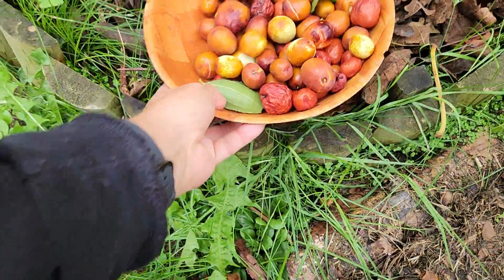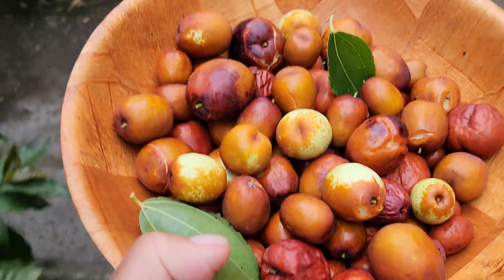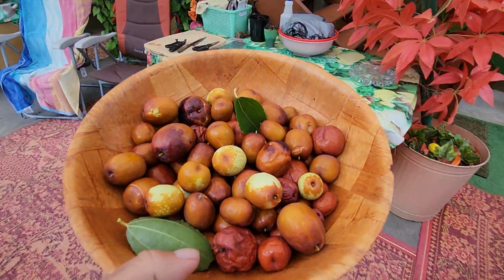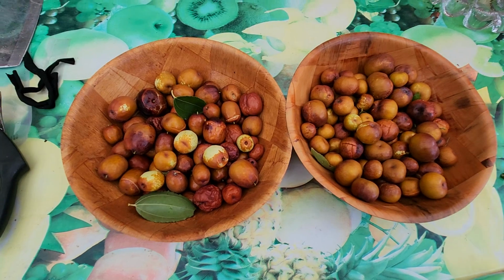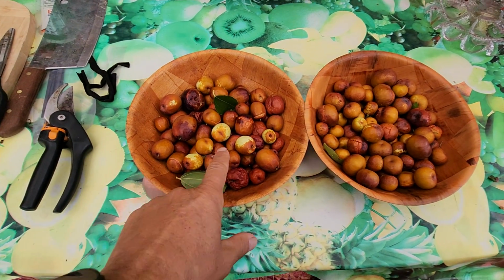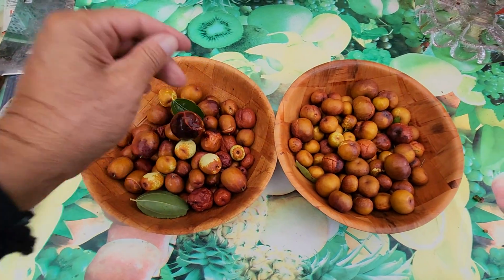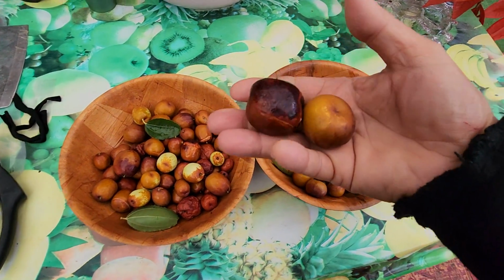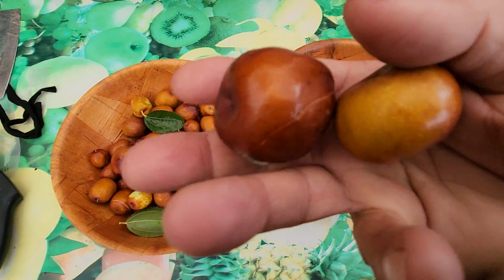Okay, so now we're going to compare the Lee with the Chico variety. And as you can see, they're exactly the same size. And it wasn't always like that, guys. The Lee is meant to be double the size. I'll show you what I'm talking about. Hang on. This is a Chico, and that's a Lee. Look, they're the biggest ones from each tree. They're almost the same size, almost.